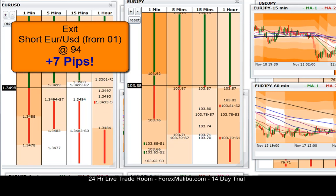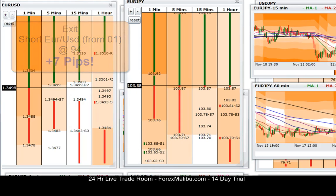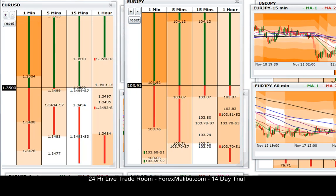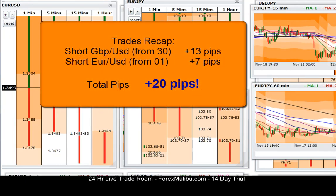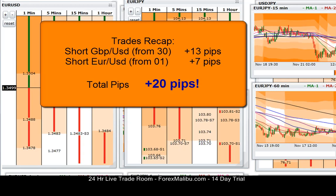Man, it snapped right back up too. And I wouldn't mind even possibly seeing what the price action does, wait for a lower high and maybe getting back in on this. Here, it's back up to 01 right now.